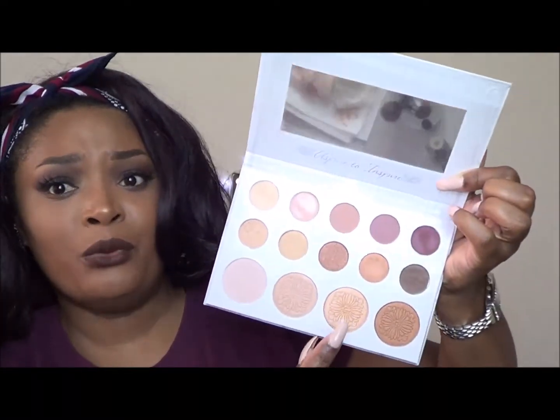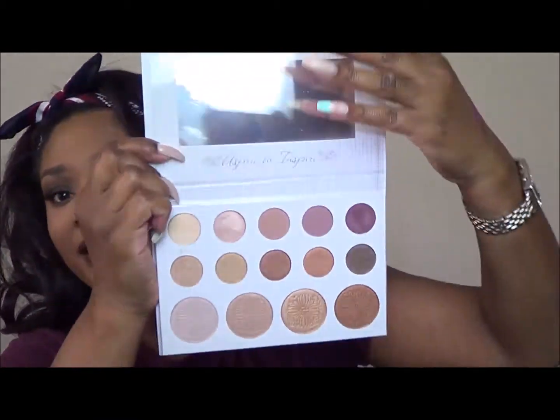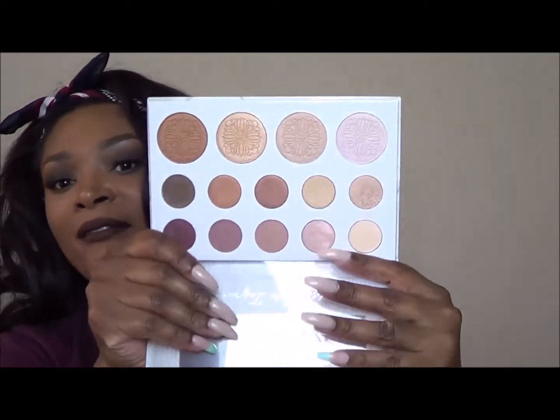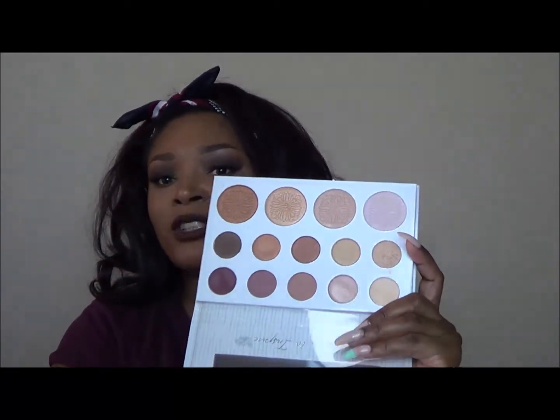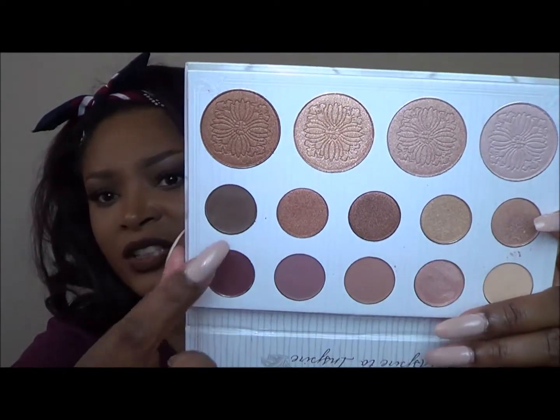I used this one to highlight, and it was great. Let me do something about this mirror. I feel like this is a really good palette if you're doing a bridal look or a wedding look. It has so many neutral colors, and it has a couple pops of color so that you can switch the look up. There's one deep brown in it, and then there's some shimmery golds, some pinkish golds, and a few matte shades. I feel like this is great for fall. You can create different looks for the fall time, especially with these two shades here. I feel like they are great fall shades.